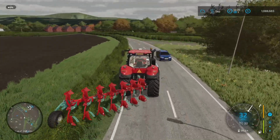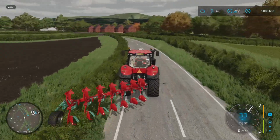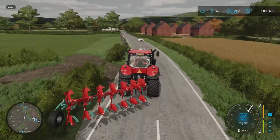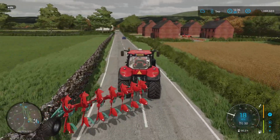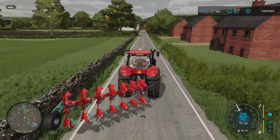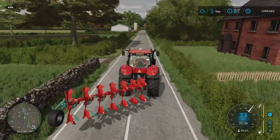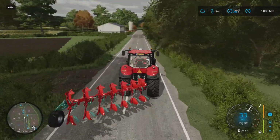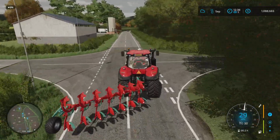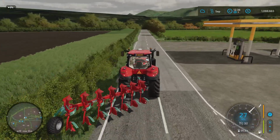So that's something to be aware of, is that we will probably need even some weight, even with this Case Magnum, just to make sure we've got what we need. Oh, and yeah, these stone walls I can't cut as close as the hedges with the other ones. So we'll go over here and get looped around and parked up, and then just see where we're at. But things are coming along fine. Oh, tight turn. Probably should have slowed down a little bit more.